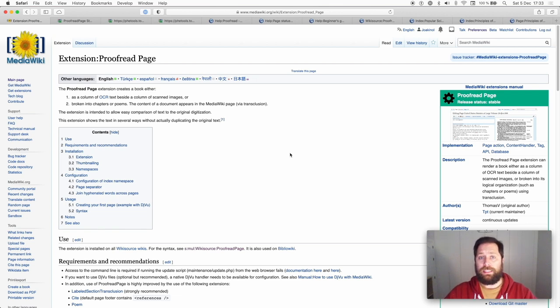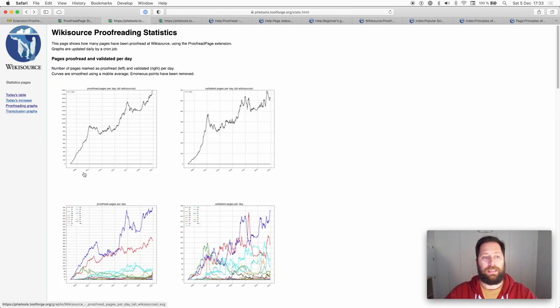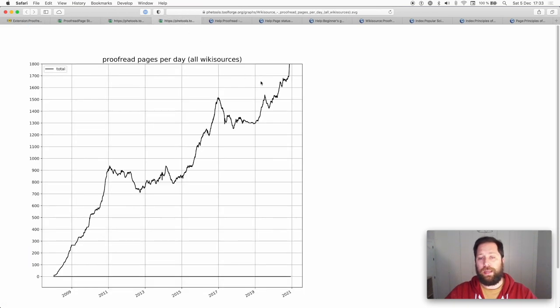The ProofreadPage extension is at the heart of the Wikisource project. It was adopted in 2008 and has had immense impact through the years, as we can see in the stats page. If we dig in, we can see that there's proofreading of pages going up through the years, with a huge amount of pages proofread every day.